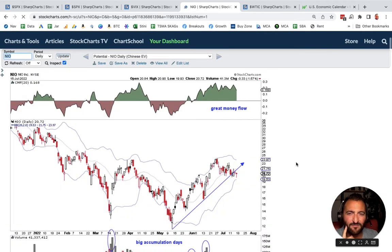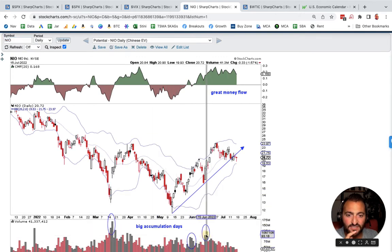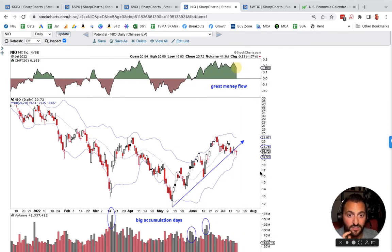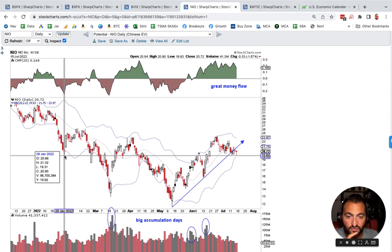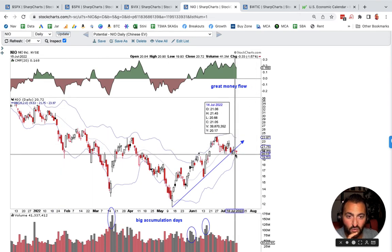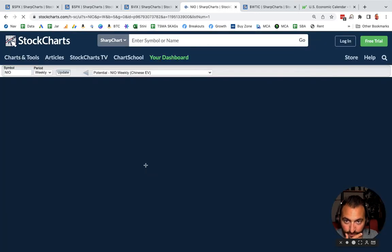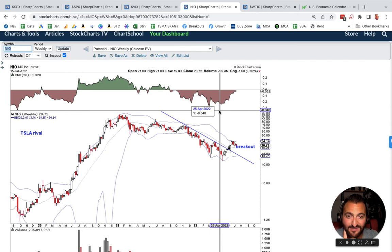Neo Daily, not the best earnings, but significant revenue growth, major accumulation days. You could see here, major accumulation. And they have great money flow. If it holds at this level, which right here was the high from June, it's holding right there, and it's also support from January, I would like to see this hold, and I would be a buyer right around 22. You can see it's negative money flow, but it's actually increasing, so that's a good sign.